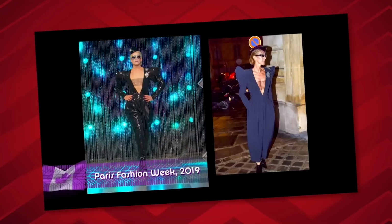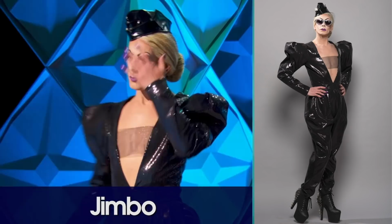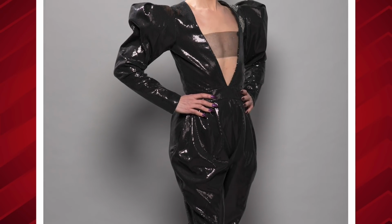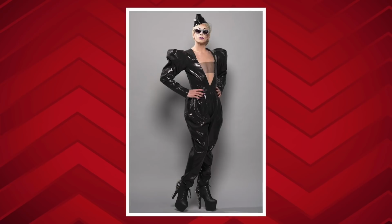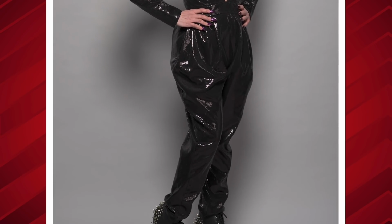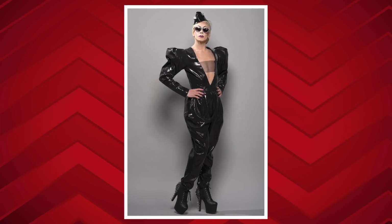I never saw Celine in this look, but I am gagging. Oh, I love it. And I love that she did it in a shinier fabric, in something that's a little more draggy. I mean, Celine Dion is pretty draggy her damn self, but Jimbo said, I'm gonna take it there and I'm gonna take it beyond there. That is so cool. I want that entire look. I told you I love slick black shiny things. Oh, I love this so much. That's a toot.